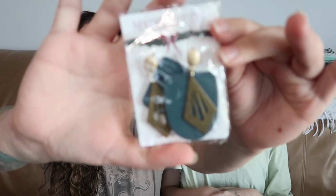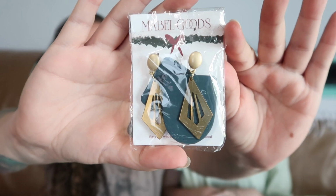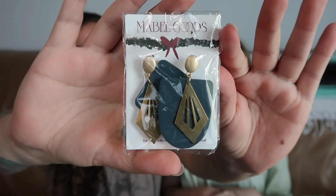All right, I'll do the other jewelry that's in here. These are Mabel Goods for a girl who is capable of so much good. These are very large dangle earrings, and they are an Etsy shop. So on Etsy, they are Mabel Goods Shop, or on Instagram, Mabel Goods. And this is what they look like. Kind of like a mod look.